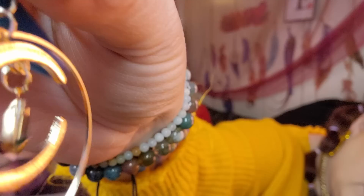That would look really good. I'd like gold with this color, because these are gold too. But that is so pretty. I can't get over that jewel in the middle. I think it's gorgeous. Beautiful. $2.09.